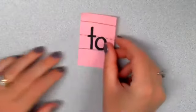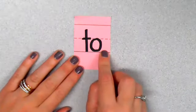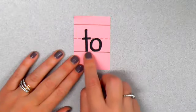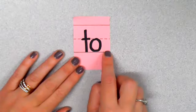Here are new words. I'll say two. You say. I'll spell T, O, two. You spell.